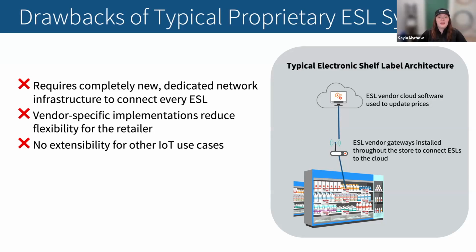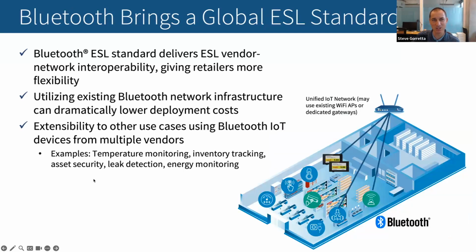Yeah, absolutely. Talking about what else it could enable in that IoT network, you hit the nail on the head with asset tracking, with temperature monitoring potentially. Those are the benefits that you're able to unlock and enable once you're not on this siloed architecture for each ESL deployment. Yeah, so the old cliche is if you want to go fast, go alone. If you want to go far, go together. And we're going to use that to tee up the next picture here, which is Bluetooth bringing a global standard.